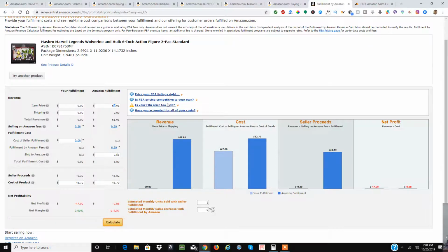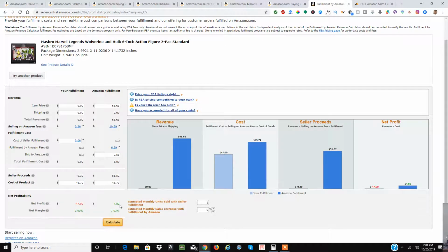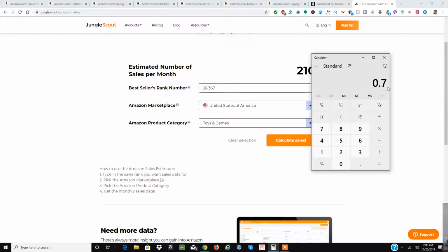Let's recalculate this. 68.61. So there's $4.82 profit if I sell one. Let's say if I sell 10, there will be $48.20 profit. But since I'll be the 10th seller, let's divide by 30 again to find out how many per day that I can sell. 7, but since I'll be seller number 10, divided by 10 sellers, this is how many we can sell per day. Less than one unit.